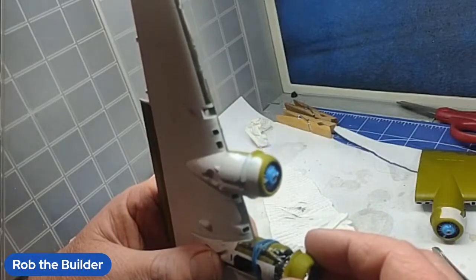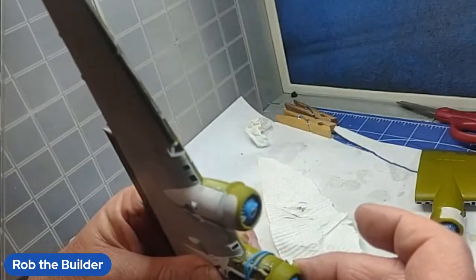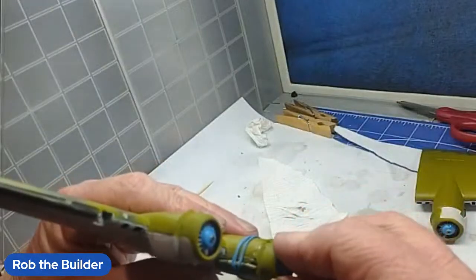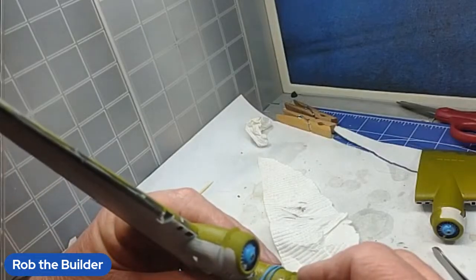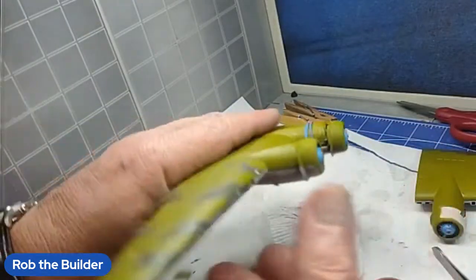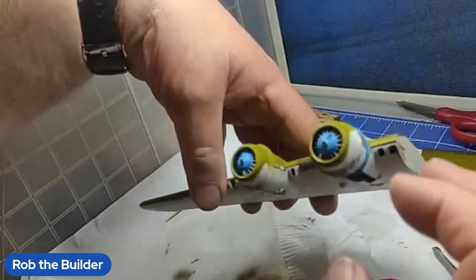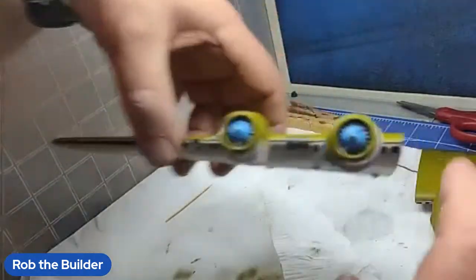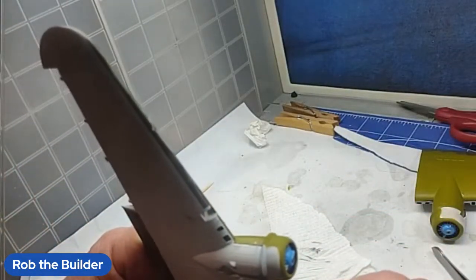There's the correct angle, and on she goes. Boom. Have to hold it for just a little while. Boom. There's our cowlings all on. Yeah, hang on. That's just the way it looked. Now, some of these, it's not quite straight, no. Ah, there's why. Maybe just hold it for a bit longer. That's all right.